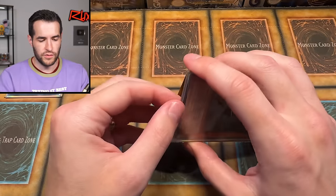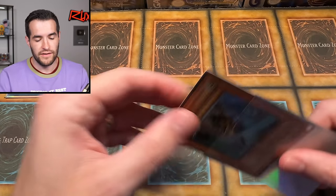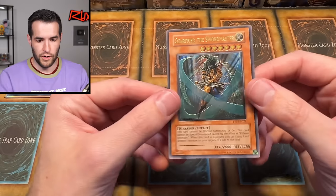Gear Freed the Sword Master. Same reason I pulled this one out is because it's also an insane looking card. That's why I have it, even though it is just an unlimited Ulti. But the card itself, I mean, check that out. Possibly one of the best Ultis ever made in terms of how it looks.